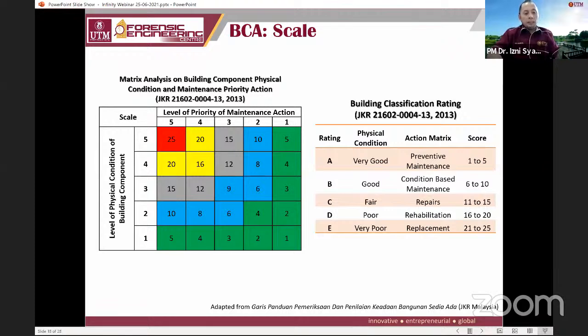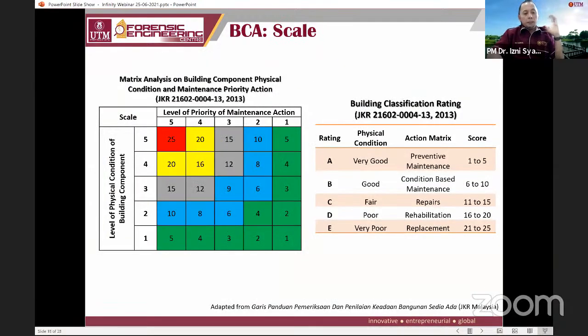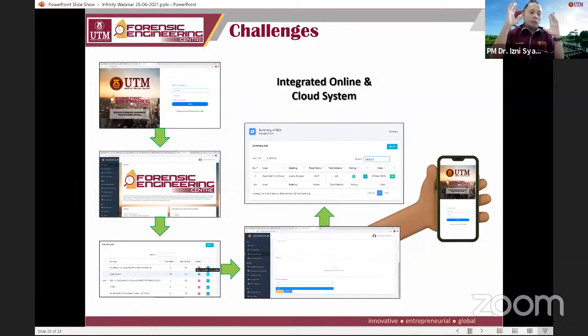But the challenge when doing this manually is to get a consistent rating. For instance, a different inspector, a different investigation, will have a different rating identification. Previously we did it manually, so during the pandemic we came up with a system where you can take photos from your mobile phone or even your camera, transfer them into the system, and then the system will auto detect the rating of the defects.